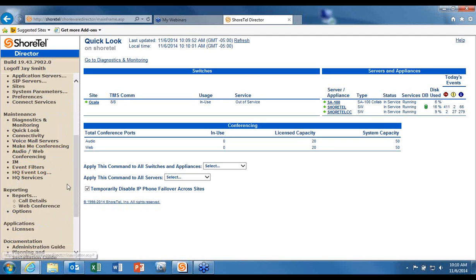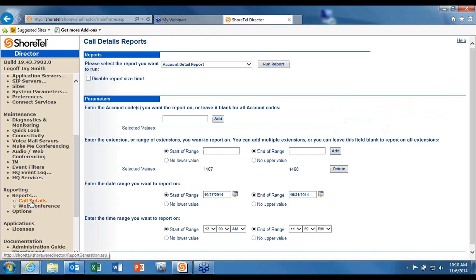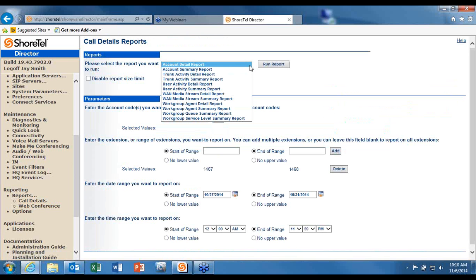I want to show you down here in the quick link side, it's under reports. We can run web conferencing reports because we do have an SA100 and we use it. But I'm going to focus on the call detail reports. Let me click on that. When you see this drop down right here, there are 12 reports that you can run right out of the box. So the account detail and summary reports, for example, we have a law firm. You can assign account codes to clients. So when they call in, you can run reports on this client called in this many times for this many minutes, that kind of thing. So that's something that you can set up and run, account detail and summary.